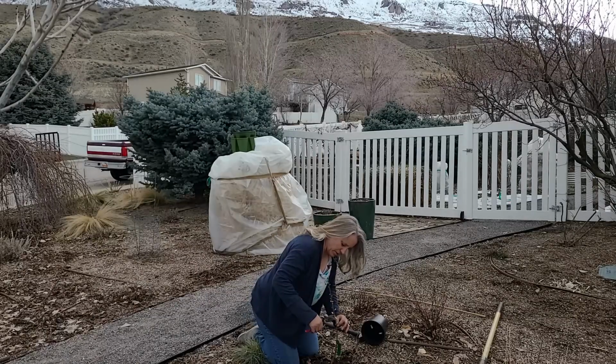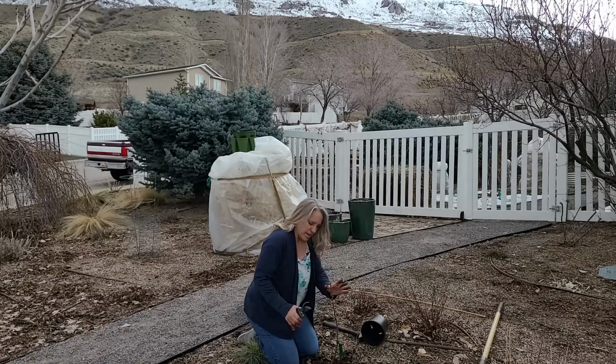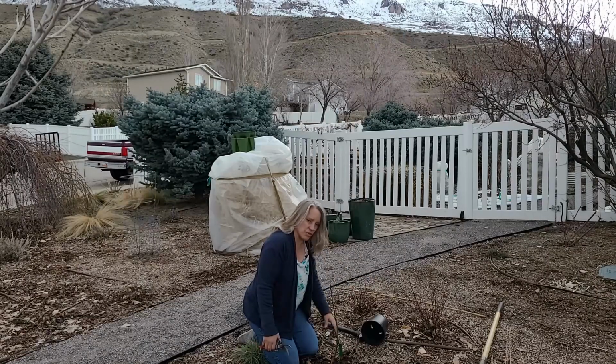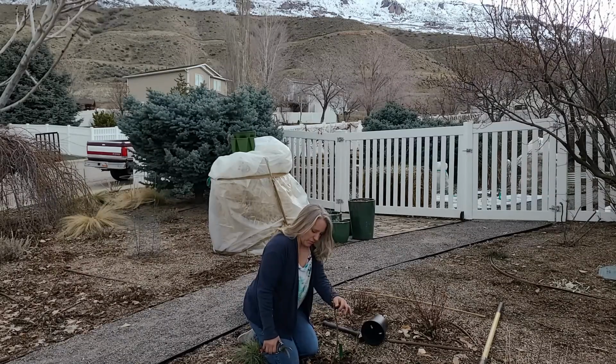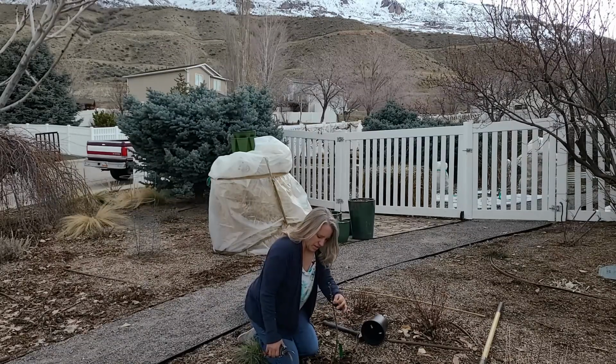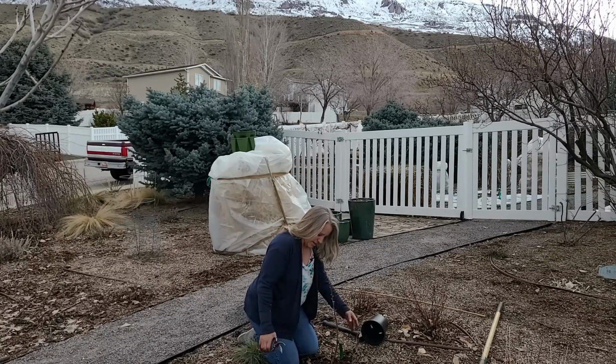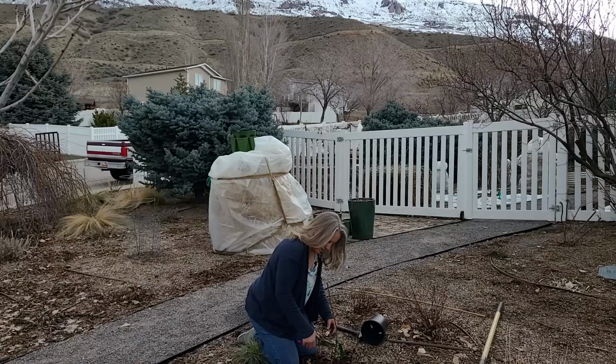Matter of fact, I'm going to take off this little branch too. That way we can have it leaf out. It's going to be about as tall as the other tree that I have over here, which I'll show you in a second. I'm going to pull off the flower buds because I don't want it flowering right now. And we'll see how it does.